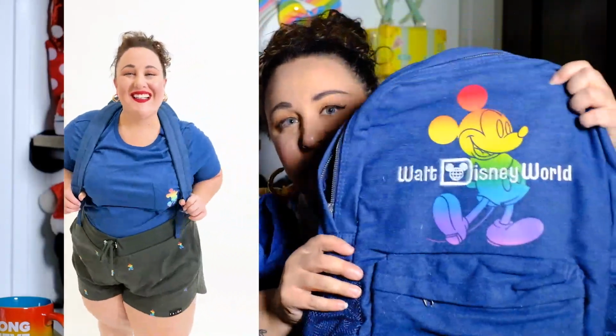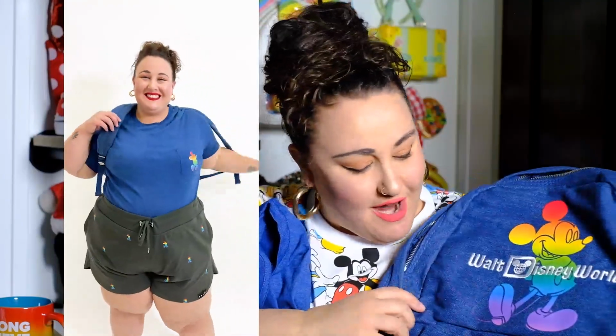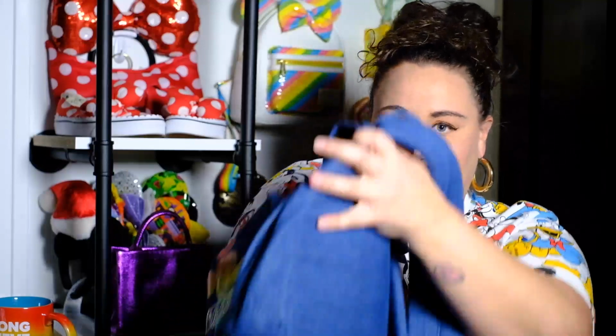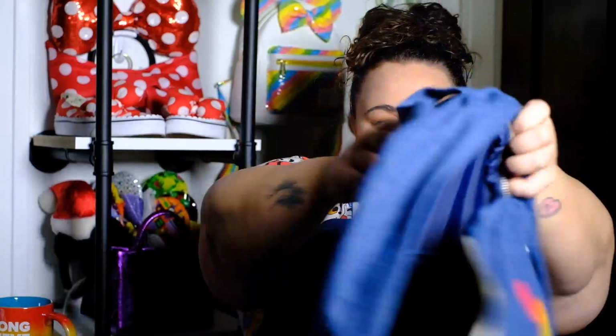Disney Pride Collection. I got this in January, and I had already gotten this bag in my November visit to the Creator Outlet. I actually used it at the park already, so it is a little bit dirty, but it's a really nice big bag. It has the water pocket on the side. It's really deep and it's cute.